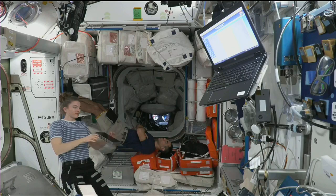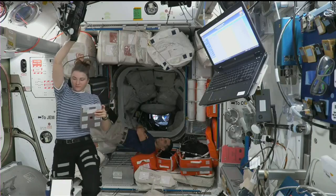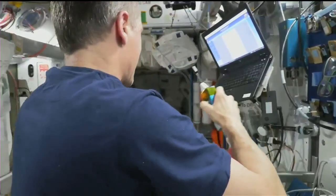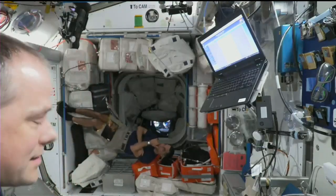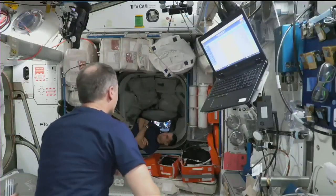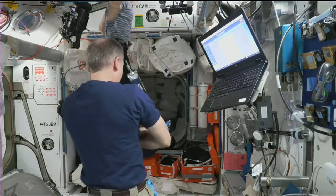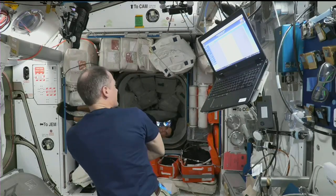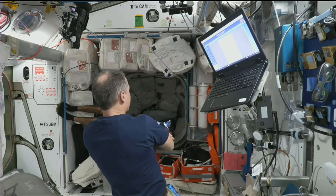Station, this is Freedom on Big Loop. We are ready for hatch opening. Freedom, SpaceX on the Big Loop, go for hatch opening. Station copies. Dragon, SpaceX on the Big Loop, hoping to bring cameras on board. Please come aboard.